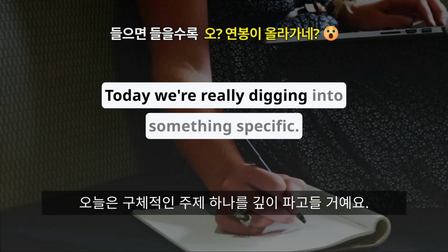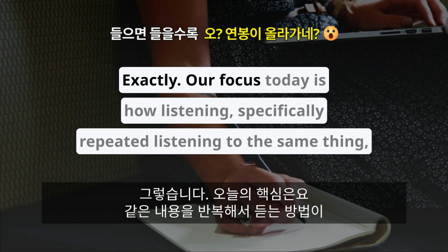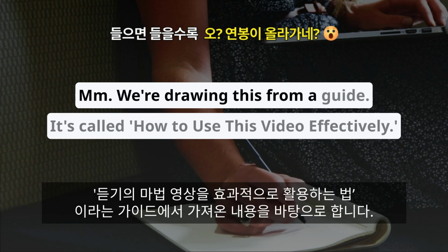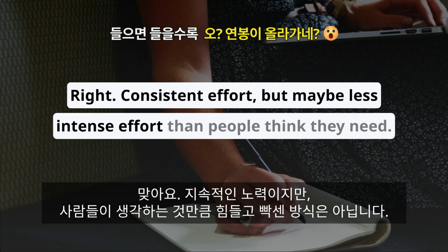Today, we're really digging into something specific, a method for learning English that sounds pretty effective. It's less about hitting the grammar books hard and more about absorption. Our focus today is how listening, specifically repeated listening to the same thing, can help you acquire English more naturally, almost without trying too hard. We're drawing this from a guide called How to Use This Video Effectively, a simple 3-step listening routine. The core idea is this combination of regular, spaced-out listening and consciously noticing useful bits of language. Consistent effort, but maybe less intense effort than people think they need.